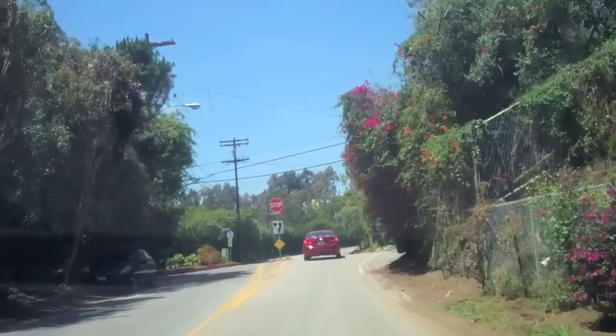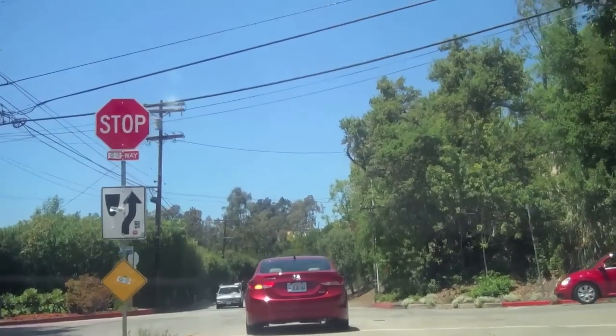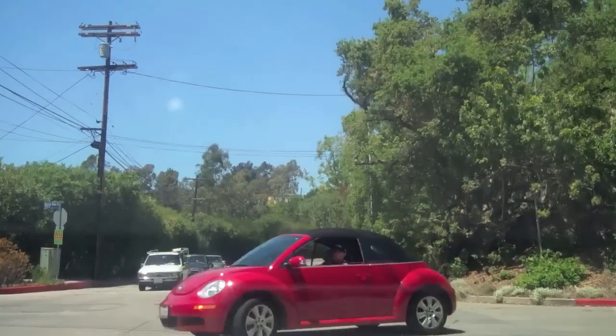We're approaching an intersection. What are the odds this guy's gonna turn? Come on, turn. Oh, yes! Yes, yes, yes! He is turning! He is turning! He is turning! And we gone!